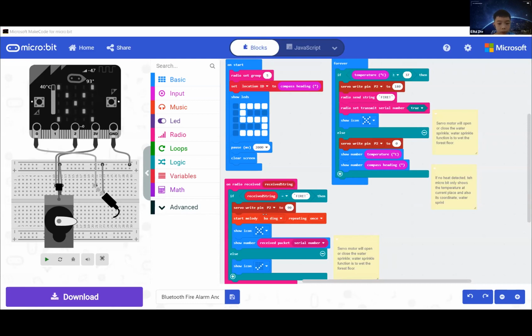And on the microbit that received the radio, if the other microbit receives the string that is fire, it will open the water sprinkler and start a melody, buzzing to make a sound like an alarm to warn the people to come and put out the fire, and it will show icon X.